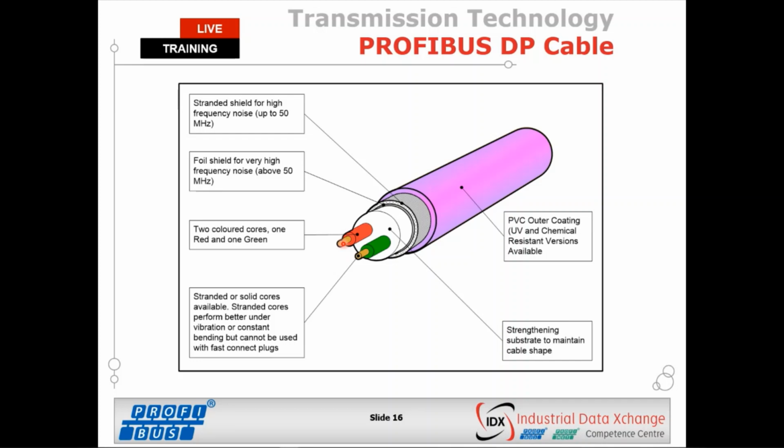With stranded core, you have to use screw type connectors to connect it to devices and plugs. Solid core tends to be one of the most common use cases in the environments that connect PROFIBUS cables. It is cheaper, and it needs to be used in static environments, for example in panels or cable racks and trays. You can use fast connect plugs, which makes setting up these cables a lot easier with solid core cable.